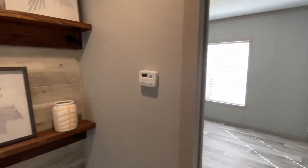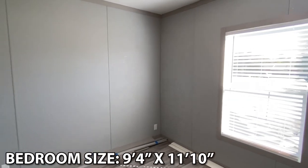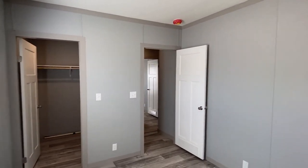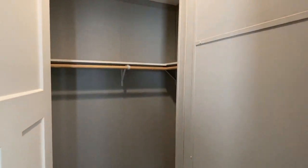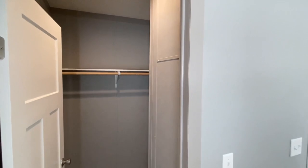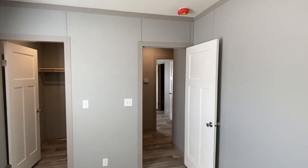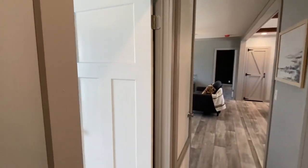Step out of there and I'm going to show you this room. So I like how we have a little bit of a turn right here going into this bedroom. And this is a good size closet. Gonna say your water heater's gonna be right there behind that wall if you need access to that. Now we're gonna step on down to the other end.